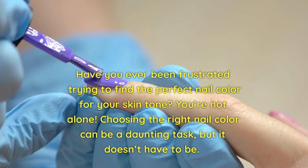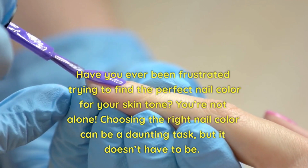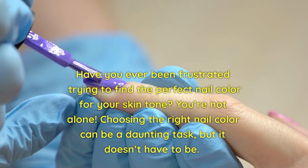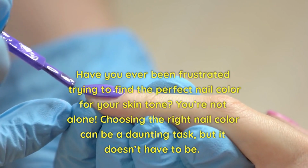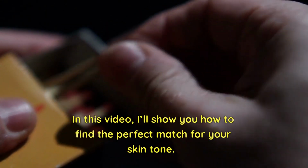Have you ever been frustrated trying to find the perfect nail color for your skin tone? You're not alone. Choosing the right nail color can be a daunting task, but it doesn't have to be. In this video, I'll show you how to find the perfect match for your skin tone.